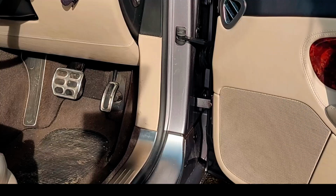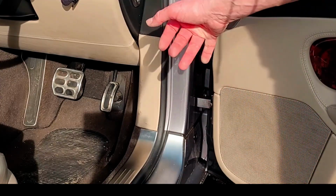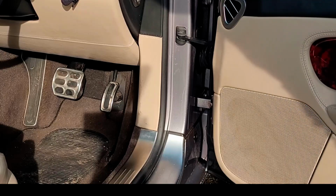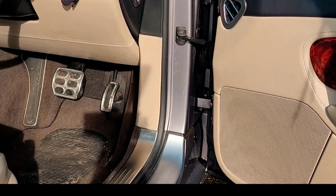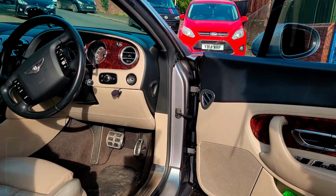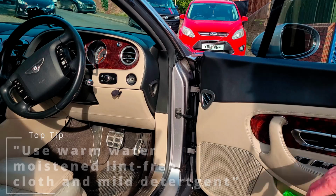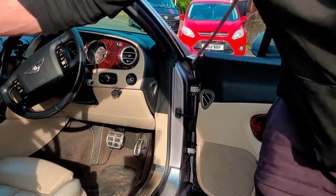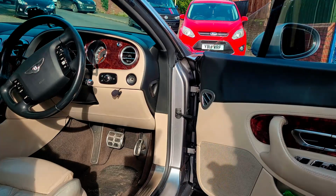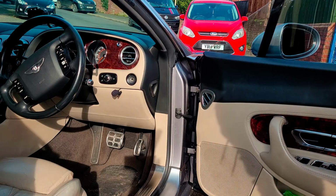The problem you have sometimes with cars of this age is that they may have been repaired before and people have painted. So you've got to be careful when you're trying to clean things up. The Bentley handbook recommends that you only use warm water with a very mild detergent in it to clean all of the interior, and I would say that's probably your safest bet. But there are also leather cleaners on the market. I use one, wasn't expensive as you probably guess, but it does a good job and it feeds the leather, keeps it supple, stops it cracking as much.